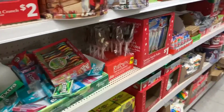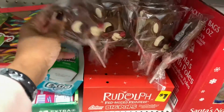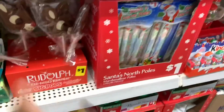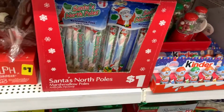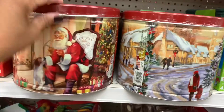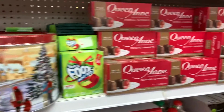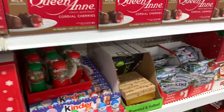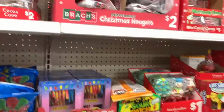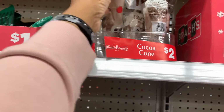And of course they have candy galore here. Look at the little Rudolph Double Crisp Big Pops here for $1. They have the little Santa North Pole marshmallow poles for $1. And I think these are popcorn on the inside of these containers here. Not sure. They still have the quarter cherries. Still have those. They have these every year. These are the cocoa cones for $2.